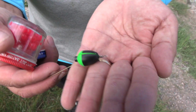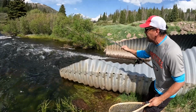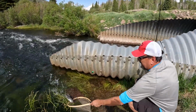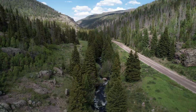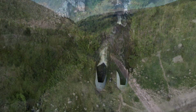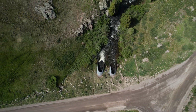Now, he switched back and forth between Tyee and premium eggs. As you know, anybody that's fished these eggs for a long time knows there's a slight size difference in those eggs, and we switched back and forth, and we're able to catch mostly rainbows and 1 or 2 really nice brooks. It just shows you, even when everybody tells you it's blown out, there's nowhere to fish, there's always opportunity to be found. And we found it today here in southern Colorado.